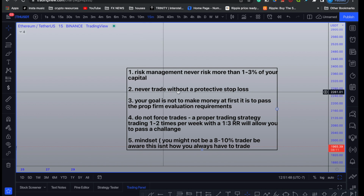Number two, never trade without a protective stop loss. A lot of people that don't know how to trade leveraged accounts will come into this market with an ego, thinking that they're going to make $100,000 overnight on a $100,000 account and be balling with the 85% profit split, and so on. No, that is not correct. If you trade without a protective stop loss, the market will 9 times out of 10 take your money, okay? It will take your money. Trade with a protective stop loss.